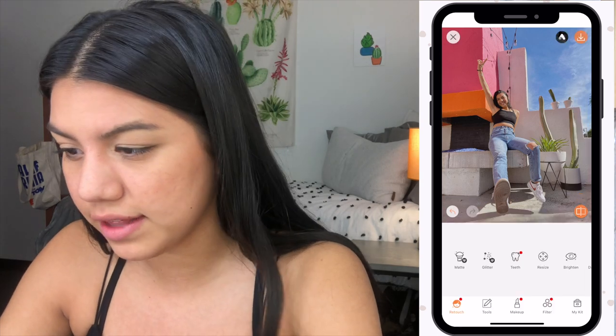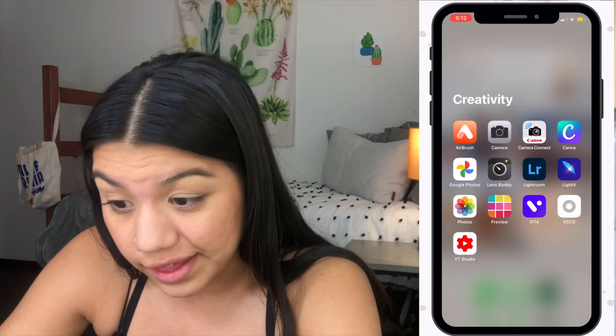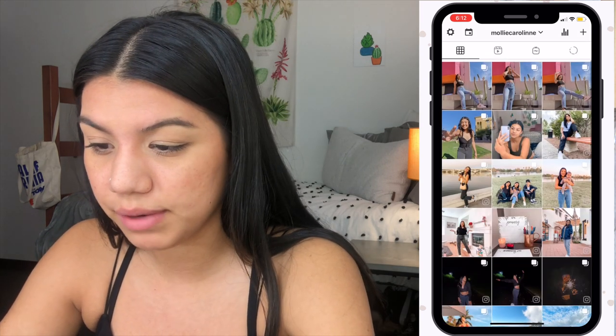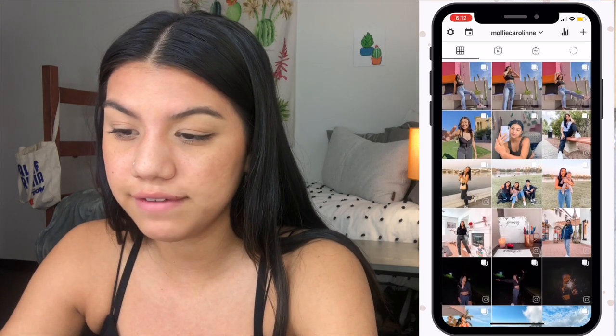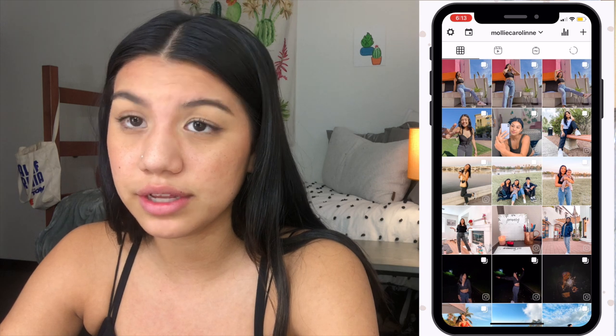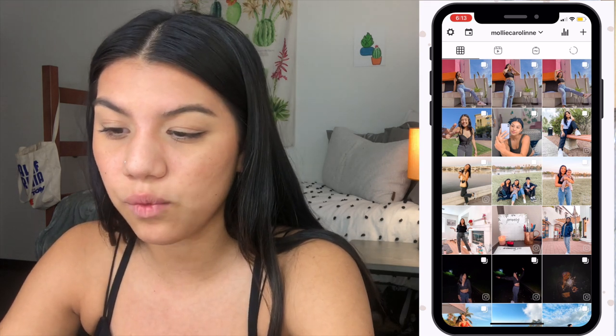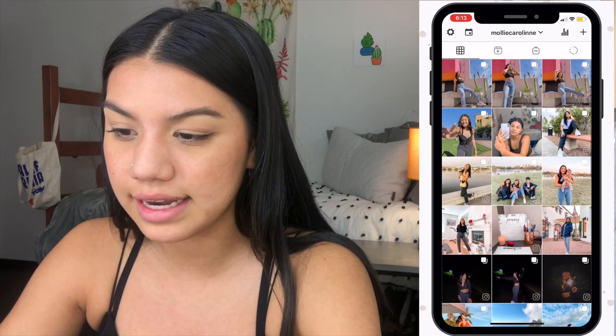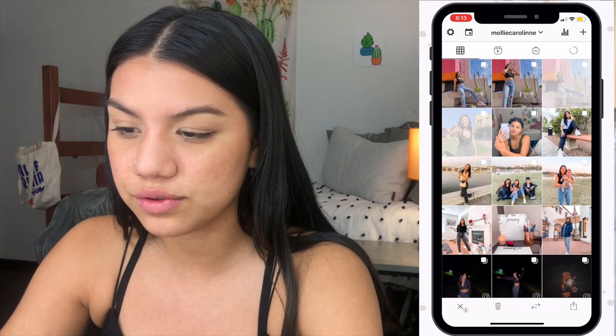So I'm just gonna save that again, and then after that, I go into my preview app, which is also free, and I just upload my pictures to see if it matches with my feed. See, this last picture that I posted, the selfie in the mirror, is what I want my feed more to look like, more natural. So then I added in these pictures. I did this one, this one, this one, and this one.